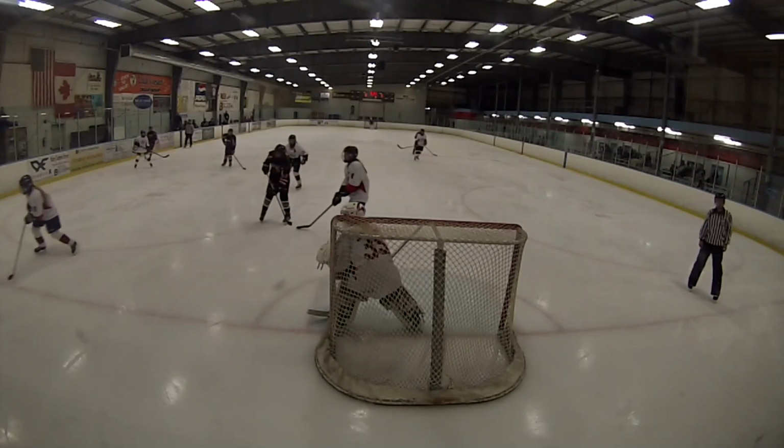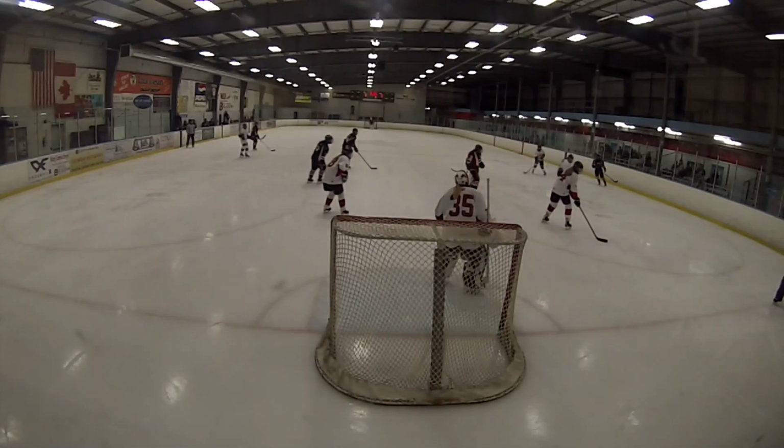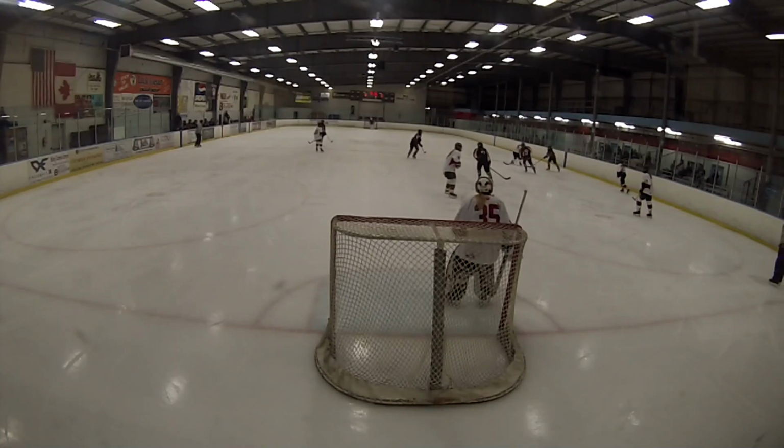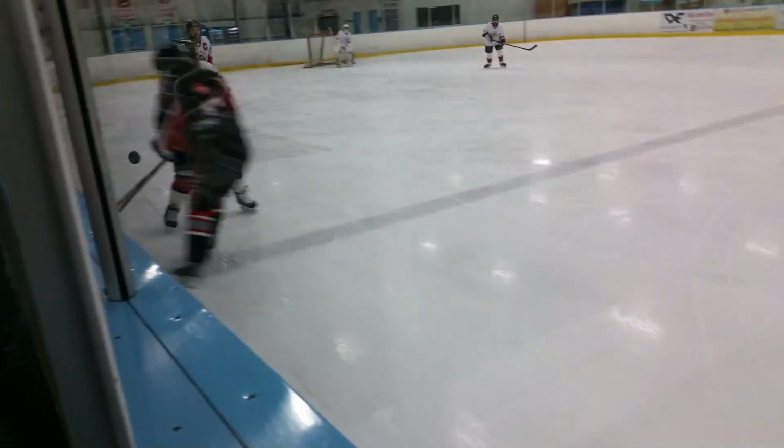Number 9 against Sophie in the corner there. Sophie watching her. 9 puts it all the way through, and Amy will take a swipe at it. Almost tried to put it off the boards, but couldn't. It does not come out of the zone, excuse me. Amy hits it with her skate. Now it will come out of the zone, and here goes Amy on the rush.